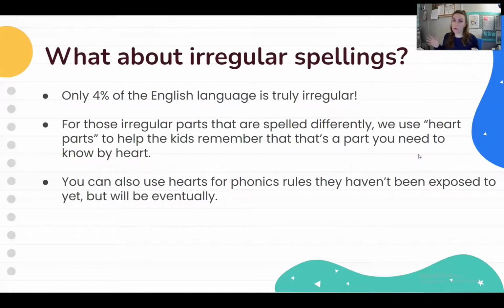So good news, only about 4% of our English language is truly irregular. For those irregular parts, we're going to do something called a heart part. And this is the part that we have to know by heart. So it's like that little part that we have to memorize inside the word and remember that, oh, I got to use that spelling for this word. I also like to say, make the tricky sticky, and then we draw a heart above it to make it stick inside of our brain.